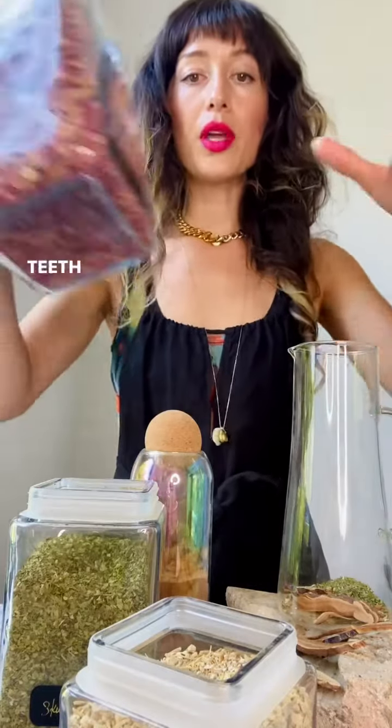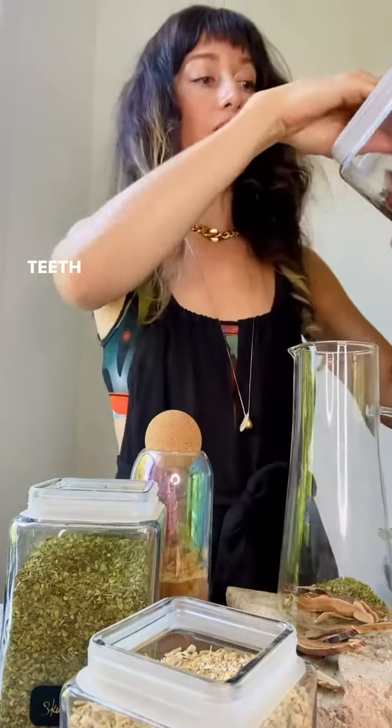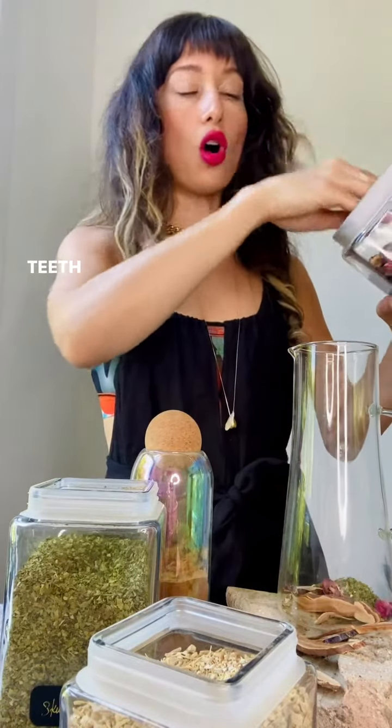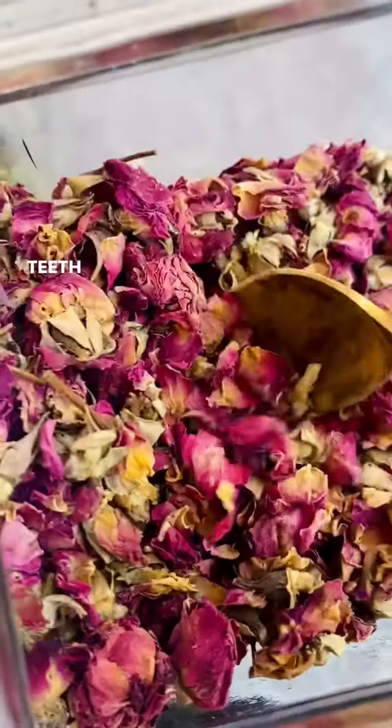Last but not least, we have rose. Rose relaxes the physical body and calms the heart and can be a mood elevator. Not an energizing mood elevator, but a relaxing mood elevator. Plus, it smells fantastic.